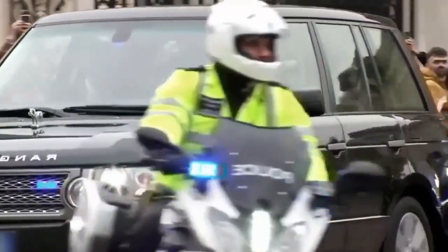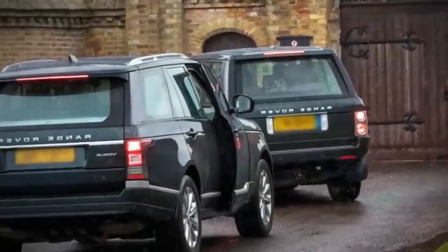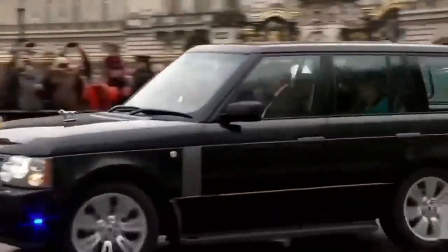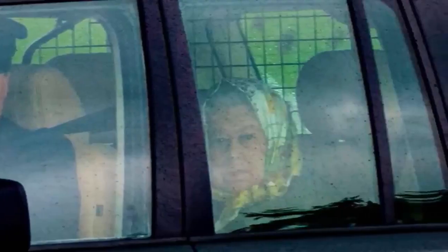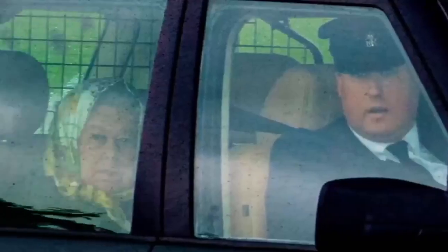This time, royal security under the spotlight as the Queen gets locked out of her own palace. Nelson's gate wouldn't open. And the Queen was actually kind of locked out of her own house. One of our most loved royals is revealed to the world at Balmoral. The impact of these pictures was massive. They went around the world.